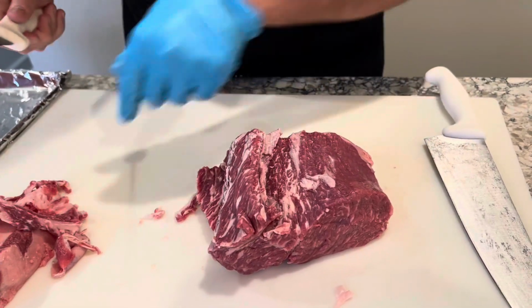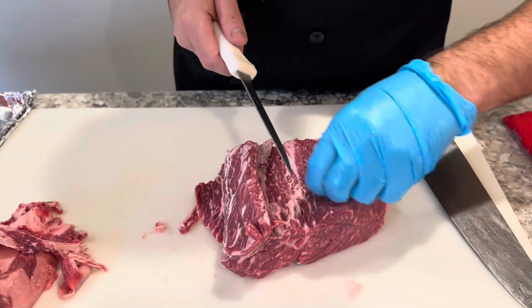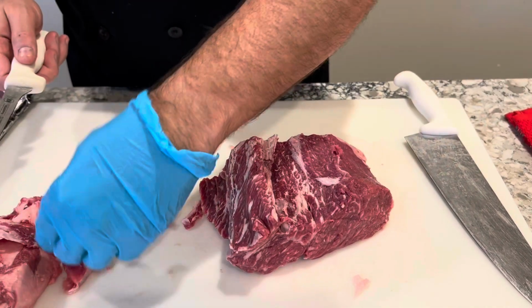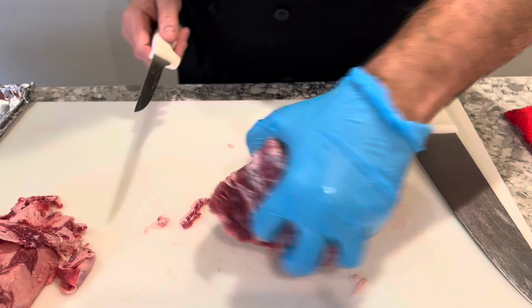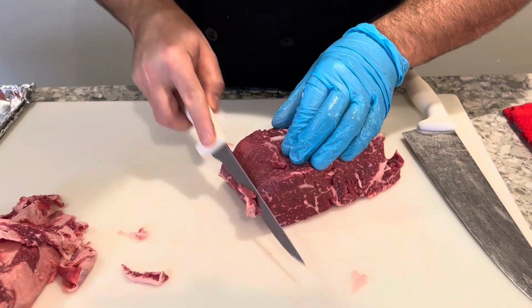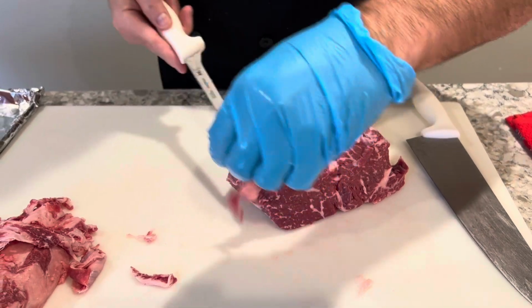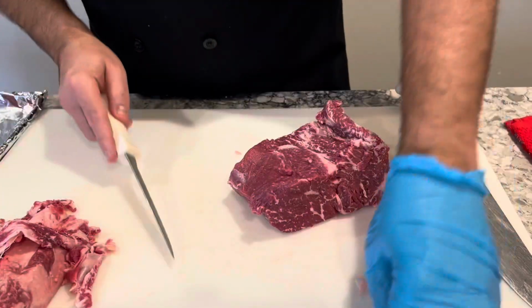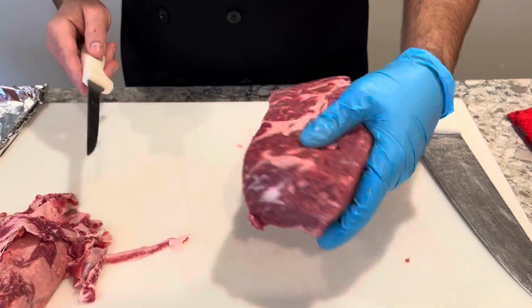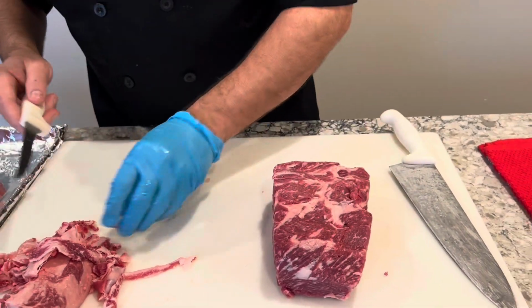But I think this looks pretty good. Again, you don't need to get rid of all the fat, but for me anyway, I want to get rid of most of it. So just take this end piece off right here. And don't worry if it doesn't look uniform. You can shape this after you're done. So, this looks pretty good.